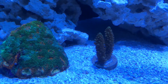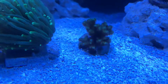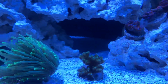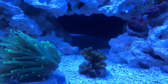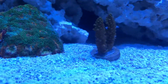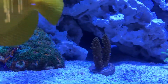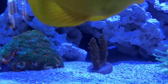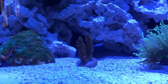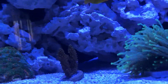I also picked up this acro there, and I also picked up the Passiflora. Passiflora is very easy to take care of. I had 2 of these in my previous tank. It did absolutely well, and I'm gonna try my luck with this acro here. So it still hasn't popped out its polyps yet, so we'll see how it does. Cheap little acro. I didn't want to start off with something too expensive, just in case it doesn't make it, I'm not at too much of a loss here money wise.